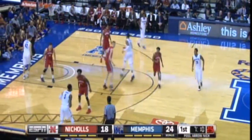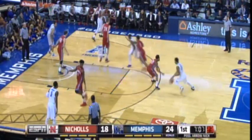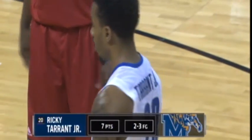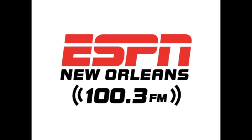7:10 remaining in half number 1. Memphis from the left wing, they toss it back to the point. Taryn Jr. will get the hand check, and it's on Shane Rillier. Free throws for Ricky Taryn Jr. when we return. Bonus for the next 7 minutes, and Taryn Jr. has already attempted 5 free throws. He's scored 7 points. He'll have at least 1 more to add to his repertoire tonight when we return to the FedEx Forum. Colonels had an early 14-7 lead, but it's a 17-4 run for the Tigers. Memphis 24, Nicholls 18. This is Colonel Basketball on ESPN Radio New Orleans.